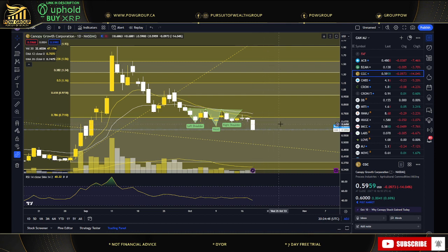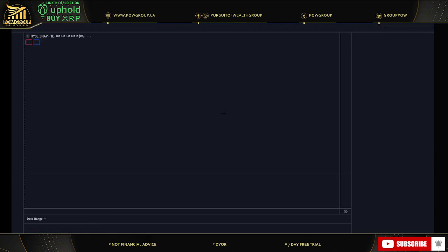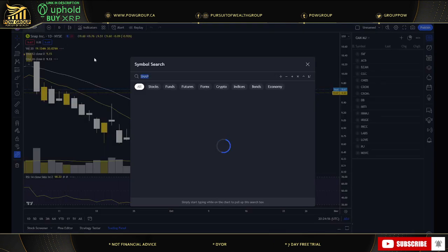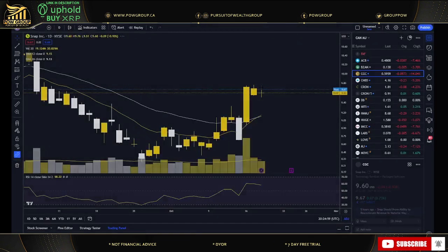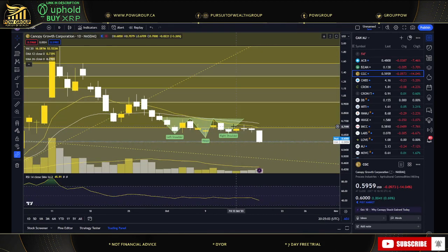So we just take the measured move there. What's going on here? Why is that not working? Let's refresh this. TradingView has been acting really funny lately. Let me know in the comments if anybody has been noticing some degradation in their service. Let's see if it's working now. Once we lost 65 cents, no, it's still not working. What the hell?